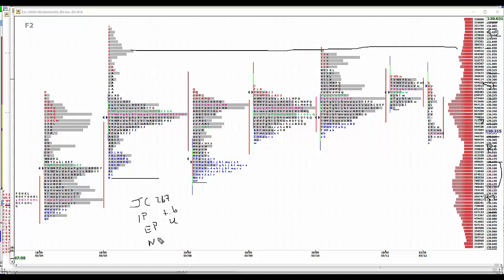Natural gas inventories plus 60. And in the direction of the ES and direction of crude. So first piece of news we have today, probably the only piece of news that'll move the market unless you're trading natural gas, down to the direction of the E-mini and crude, in my opinion.